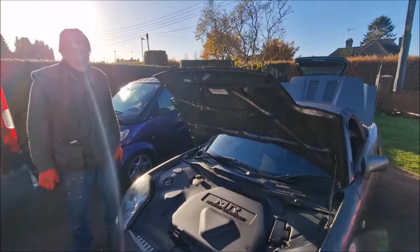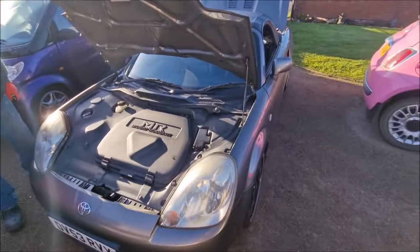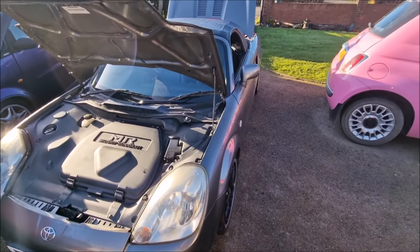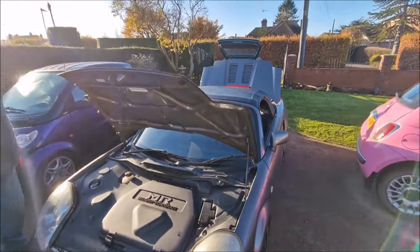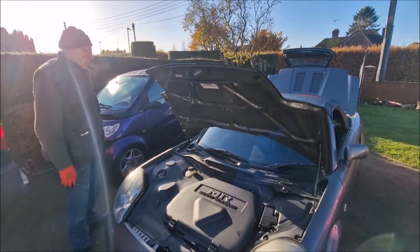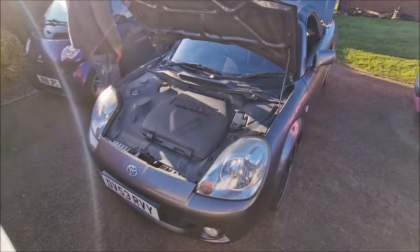Yeah, we did change the brake fluid. There's not really much else to do apart from the lights. And what else can you think of? Lights, levels, and tyre pressures. Tyre pressure, just had my air compressor on, so that's next.